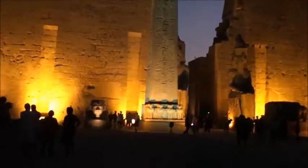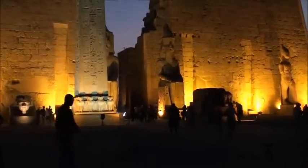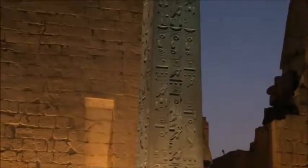So here we are at the Luxor temples. The road that leads in the middle leads all the way back to the Karnak temples, which I'll have to find out what the distance is. So this part of the Sphinx road, it's 3 kilometers from Karnak to Luxor.